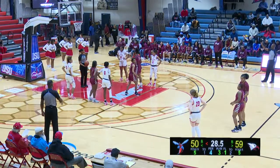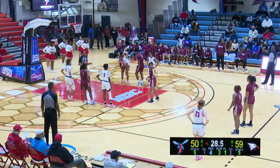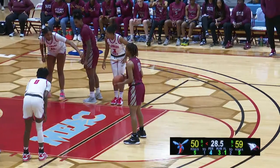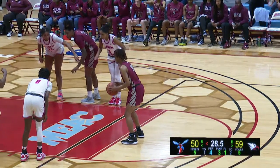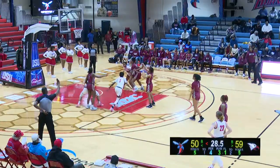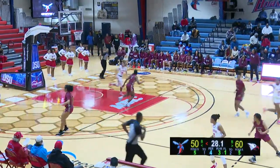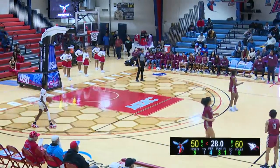Lowry on the season, averaging 7 points per game. And with that shot, puts her up to 11 as she made the first foul shot. Both, 60-50. Not much time left here for Delaware State.